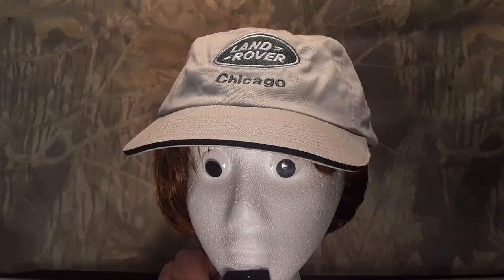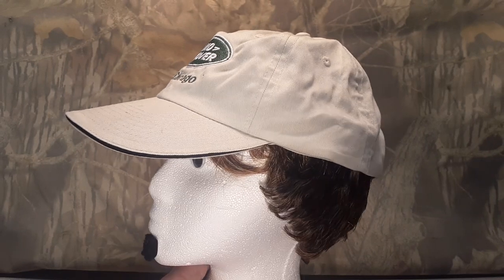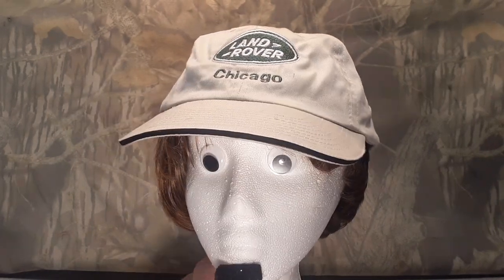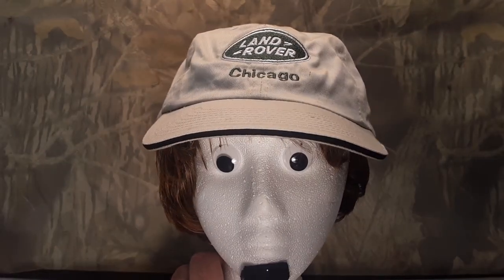I really like this. This is probably the lightest colored one that I have, a really light tan one. But it really goes with my eyes and my goatee. That's for sure.